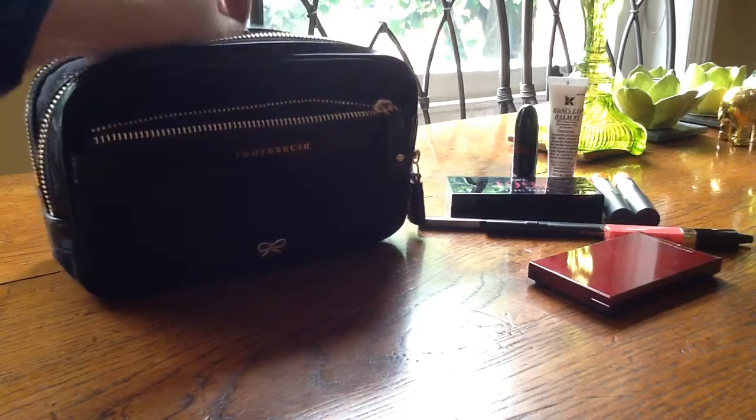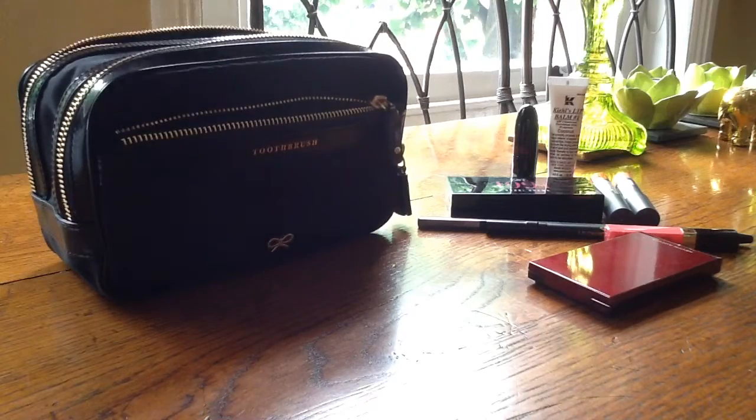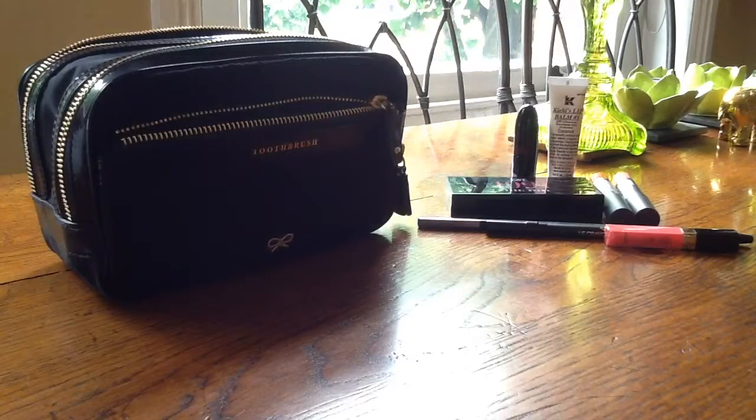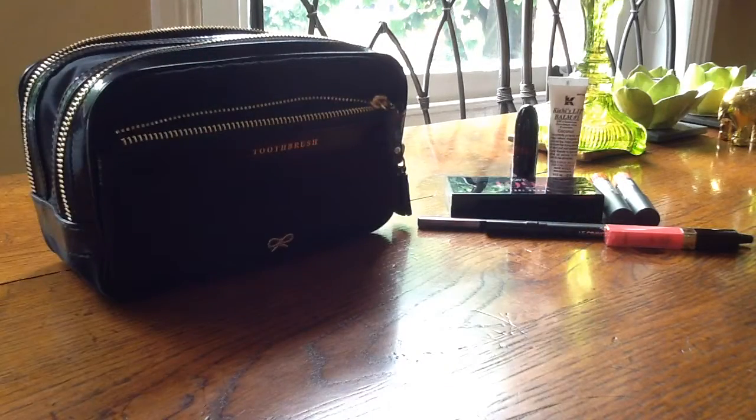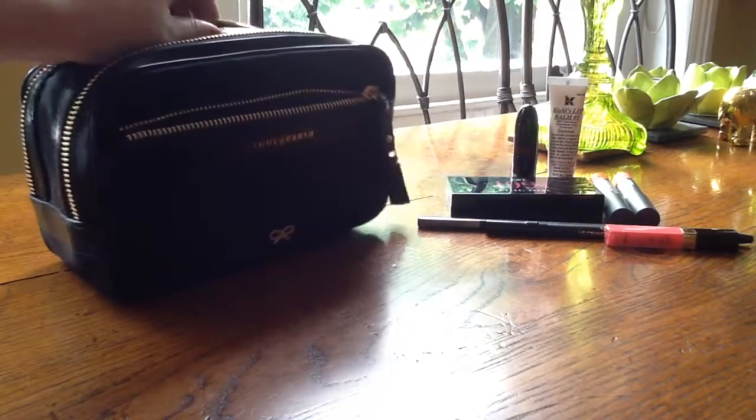I am intending to buy some cheap products, namely the Becca beach tints when I'm in New York, so not going overboard with that. And then an extra highlighting powder, the Kevyn Aucoin Candlelight. So plenty of highlighters going on.